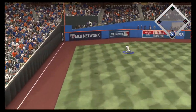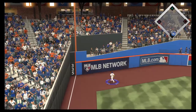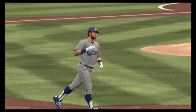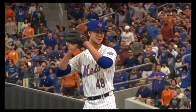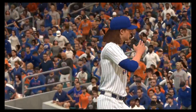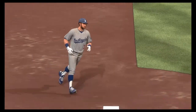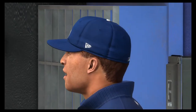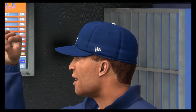Swung on, and this ball is absolutely crushed. Forget about it. Into the second deck and gone. So a solo shot down the line in left. Home run number 15 for him thus far. And the Dodgers strike first, 1-0.